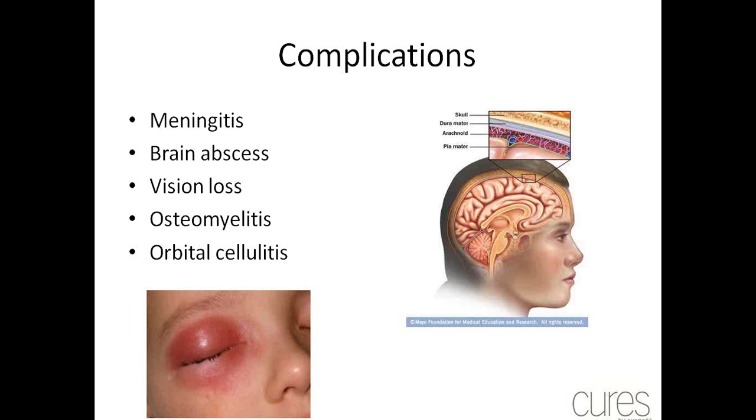Osteomyelitis is basically the infection of the bone or the bone marrow. Orbital cellulitis, which is the picture that you're seeing on the left side with the swollen eye, is a very serious infection of the orbital tissues. You'll get restricted eye movement, swelling and redness of the eyelids. Certainly we don't want to see this in anybody, but again, something that you need to be aware of.